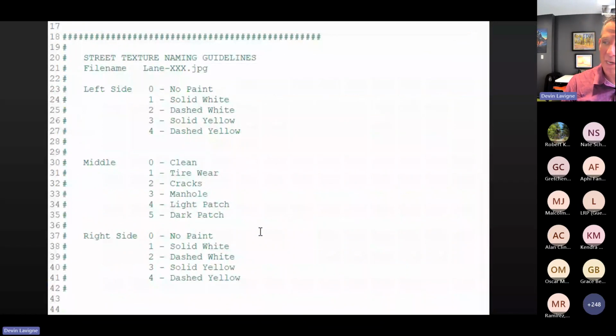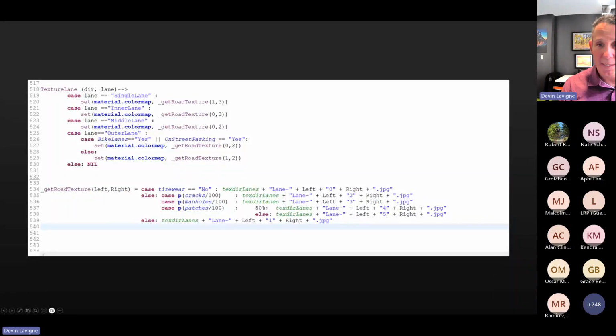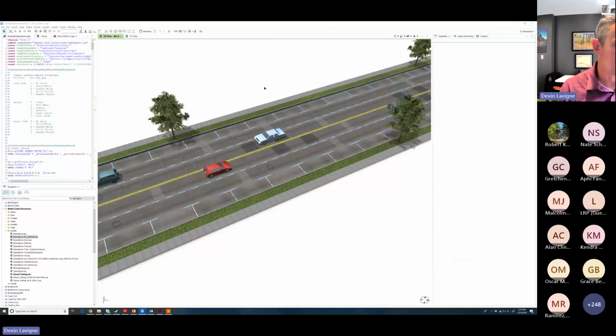The first number was happening on the left side of the road, the middle, whether it's clean, got tire wear, and then the right side. And then inside of CityEngine, just this line of code here, starting at 534, randomizes the streets. And so we get a street that we think looks a little more natural, how streets look. They take a lot of wear and tear.